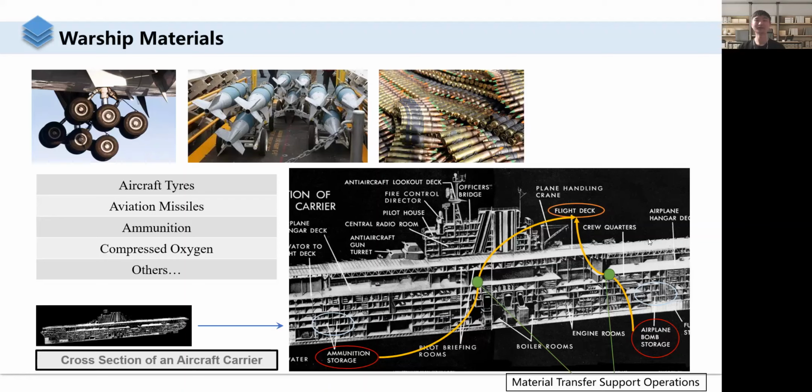However, as shown in the cross-section of an aircraft carrier, warship materials are stored on the lower deck, while their destination is mostly the flight deck. Therefore, how to plan the best transfer route of materials becomes a problem worth studying. A task that requires the transfer of specific materials from the lower deck to their destination is called a material transfer support operation, and our goal is to optimize the completion time for all support operations.